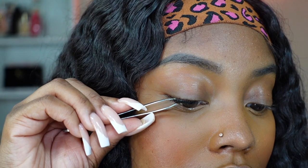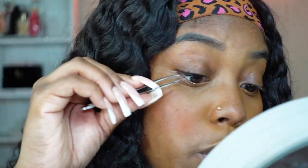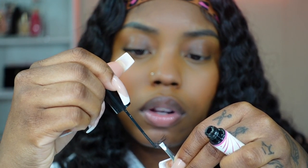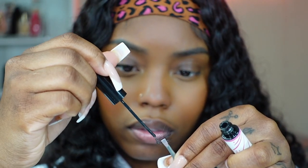Okay. The ones that I'm putting on right now are the 16. Probably towards the inner, I'll use like 12 or 14. Like I said, I don't want them short, so I'm good with my 16. So yeah, I'm just gonna continue putting a little glue on the lash band, then applying it to my lashes.